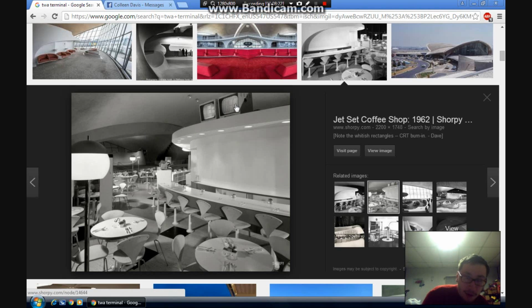Oh, look at that! They have TVs and stuff up there. Huh! Those are flights and stuff. That's pretty state-of-the-art at the time, you know? It looks like computers and stuff. Huh. Maybe that's where the flat-screen TVs are going to go when they restore this to its original condition.